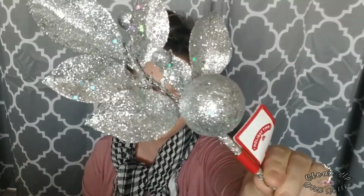Alright, so on to Walmart. So I got a bunch more picks from Walmart. They had so many different ones. They were about $1 each for the smaller ones, so here's one. This was 97 cents.